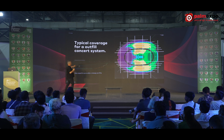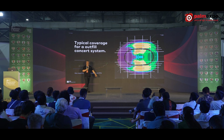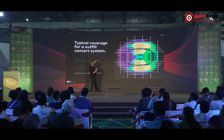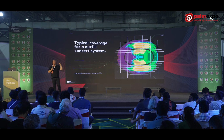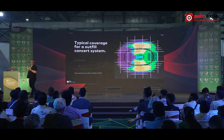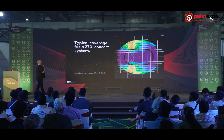So if this is an open stadium, I can happily overshoot, as you can see here, only by half a degree or so, because if there is a reflection, a glass wall in the back, the reflection would go up at the same angle as the impact, and it would go up and above the stadium, out of the way. And it'll be quite a long distance, so it would have lost a lot of SPL over the distance. All right? So this is quite neat. So that's what an outfill system does. And that's a 270 system.